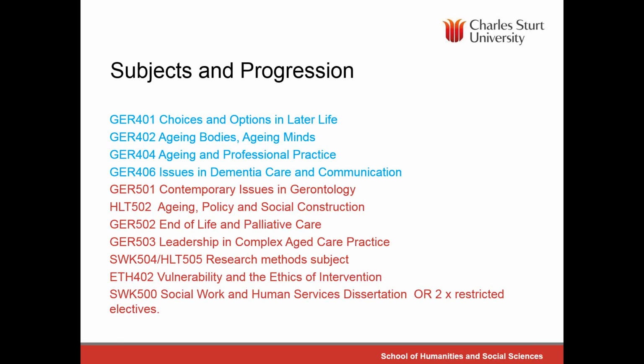GR 402, Ageing Bodies, Ageing Minds, looks at, as it says, some of the physical health-related illnesses associated with ageing, both body and mental health issues. It also looks at mental health promotion for older people.